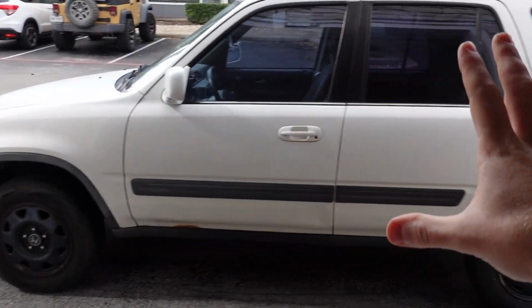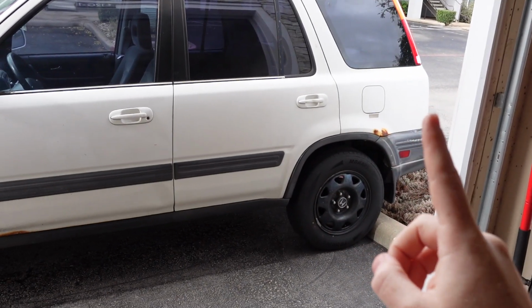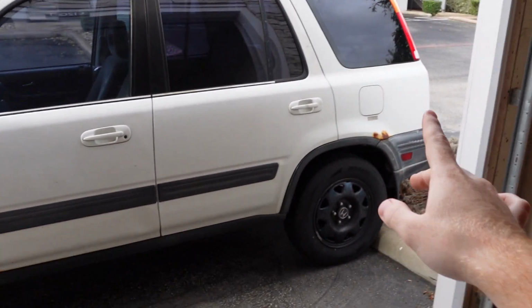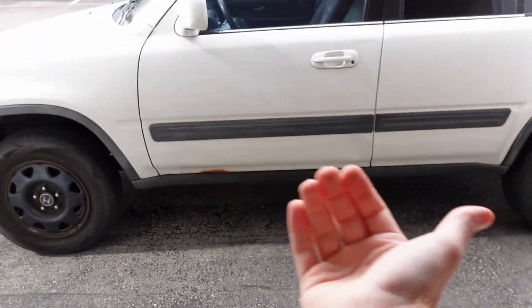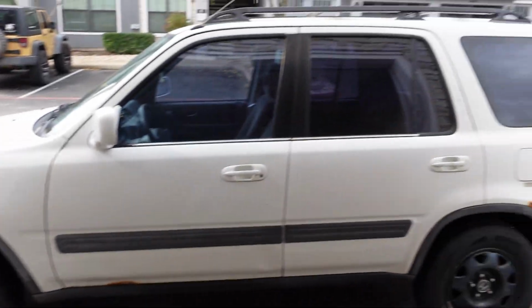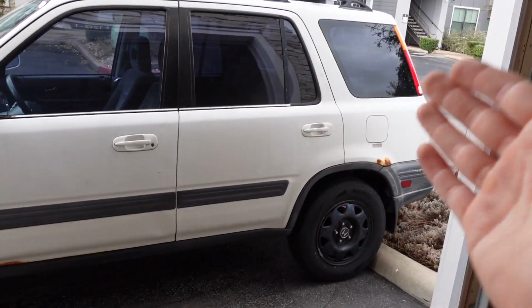But like I mentioned, we are going to be talking about the CR-V today and how to keep your box reliable. You guys can see that it's rusting out in the rear quarter panel, a common Honda thing, and also throughout this door. If you open up the door on the inside, it's completely rusted out. But this thing is the most reliable car I've ever owned.